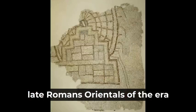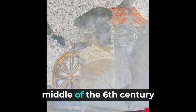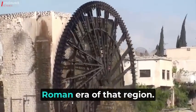And even one of the late Eastern Romans of the era of Emperor Justinian of the middle of the 6th century after Christ. It is believed that the medieval norias of Hama are a direct evolution of the Roman-era water wheels of that region.